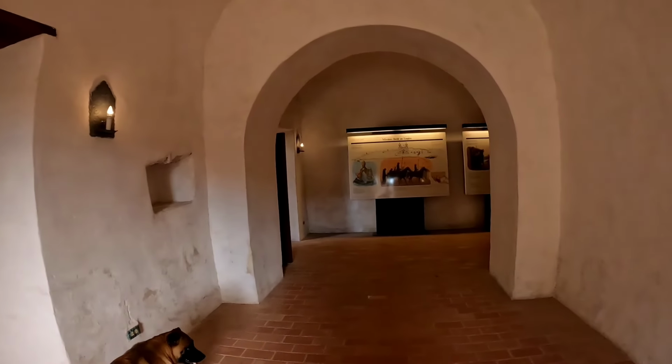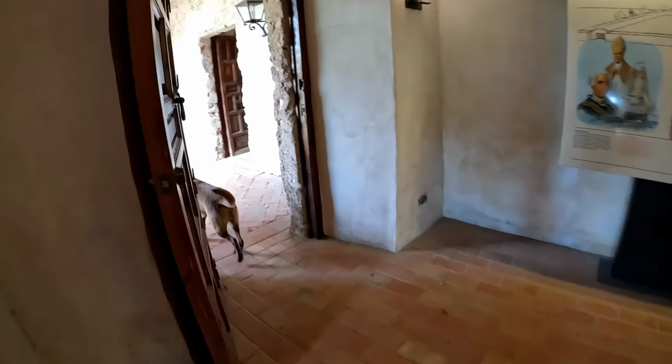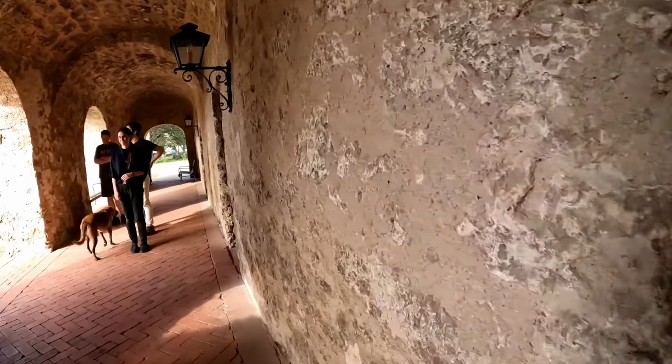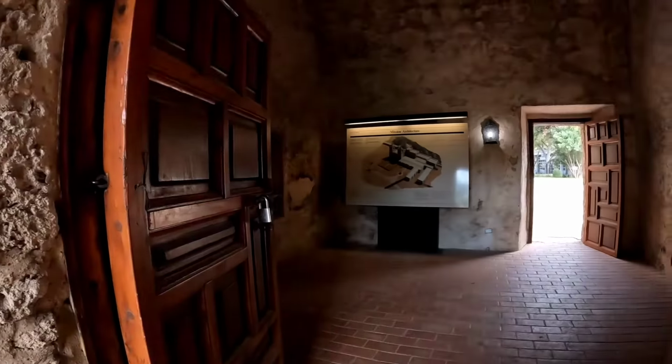Through one of the windows. Hey, dog. It's not my dog. It's been following me on the walking tour I'm taking. Wow. Okay.